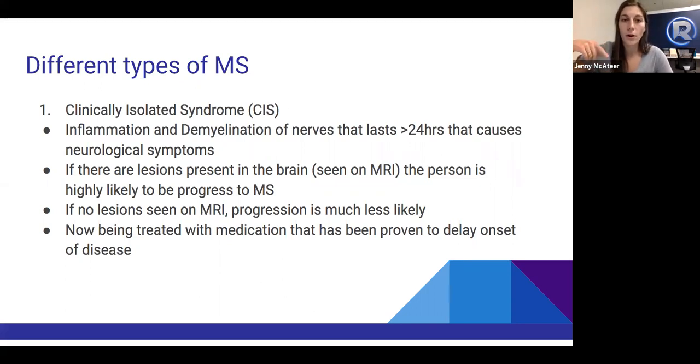However, these people are more likely to get diagnosed with MS later on in life, especially if there's lesions present on an MRI. So a big part of diagnosis with MS nowadays is done with MRI and looking at the sclerotic tissue in the brain or in the spinal cord, and especially seeing how it's progressing. Are we getting more tissues that are turning extra white, really sclerotic in there?